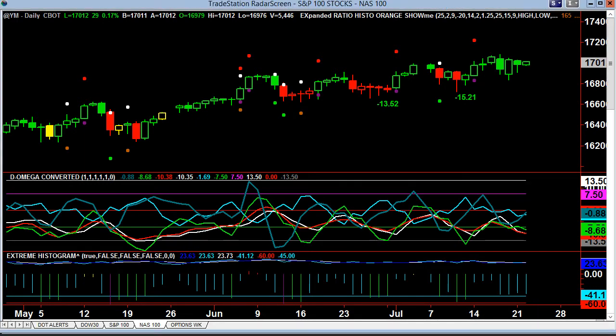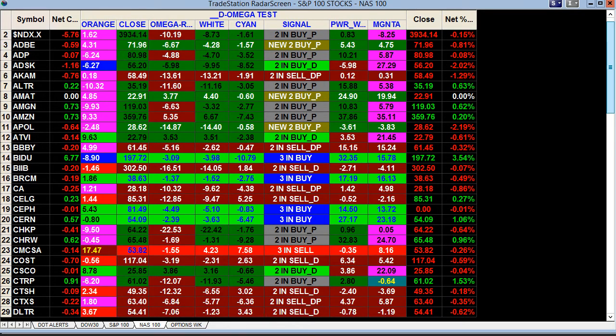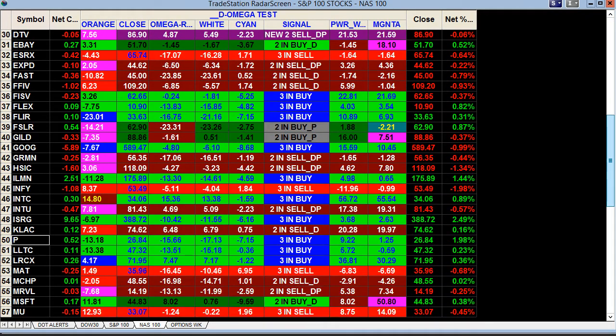Good point to bring in the radar screens, and we'll scroll through. Here's the NASDAQ.